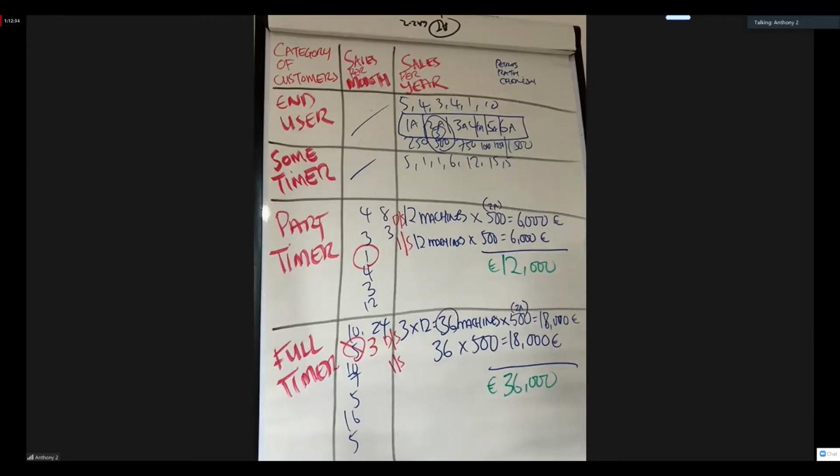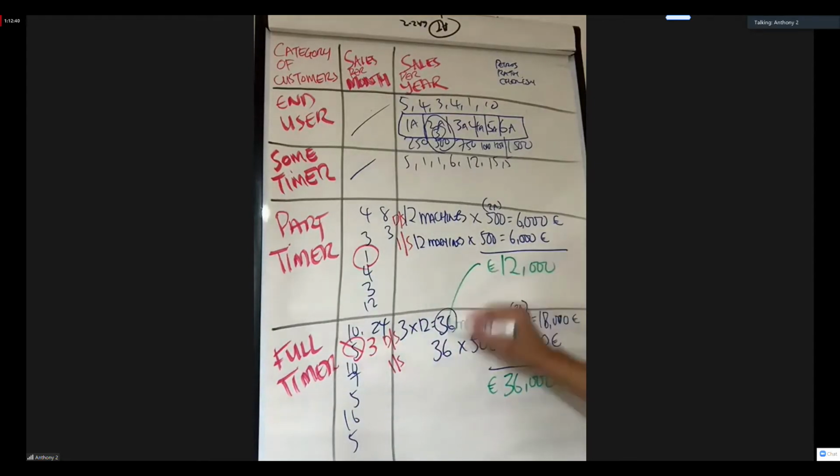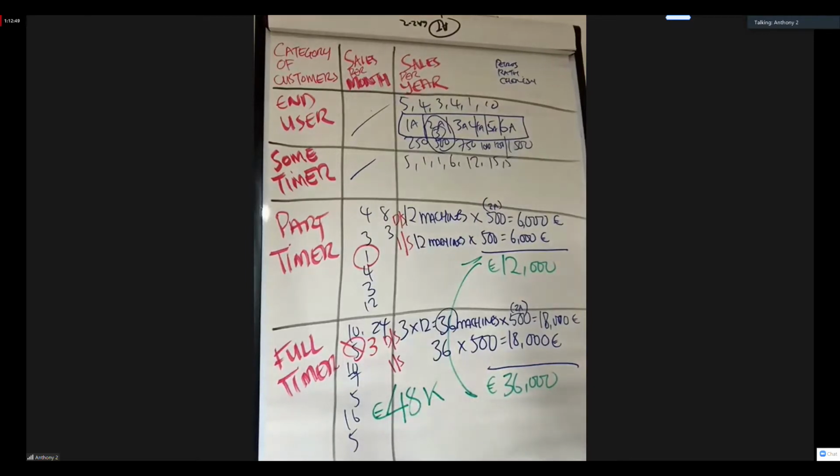All right, so what that means is when you add these 2 numbers together, from your part-timer and from your full-timer, you have a sum total of 48,000 euros.